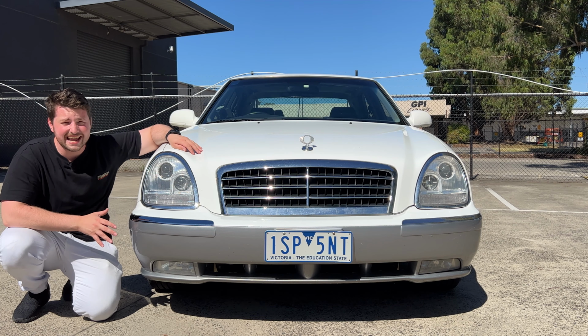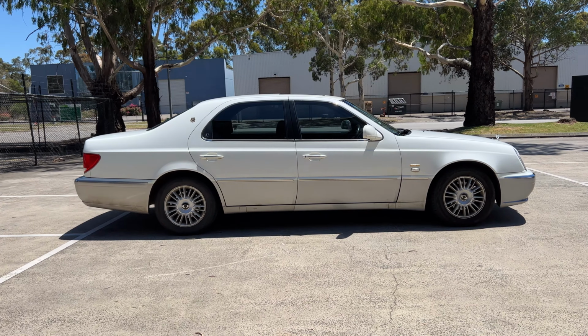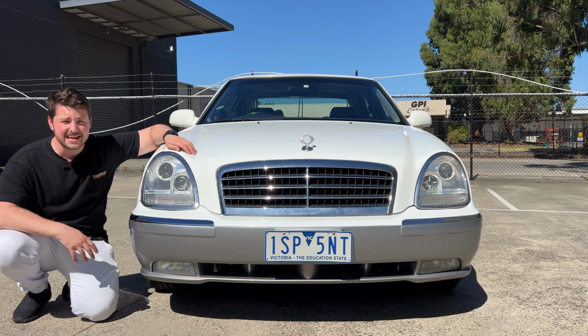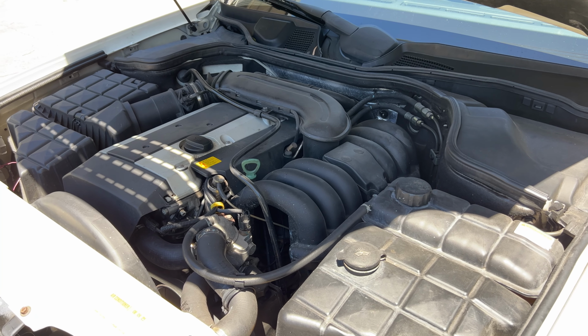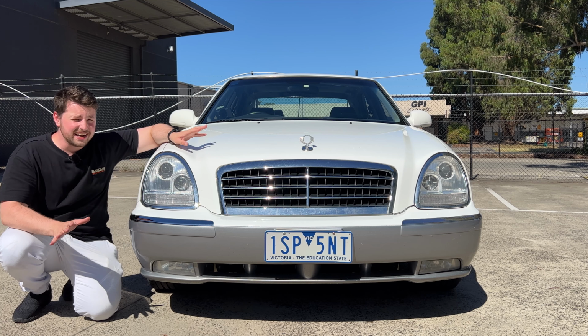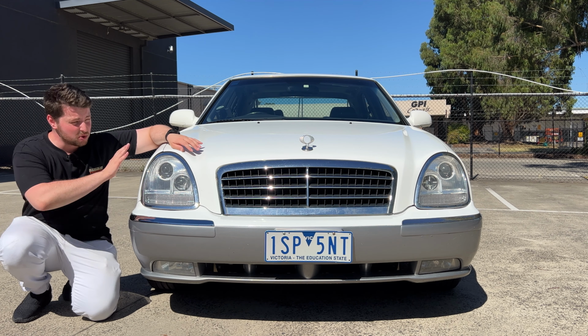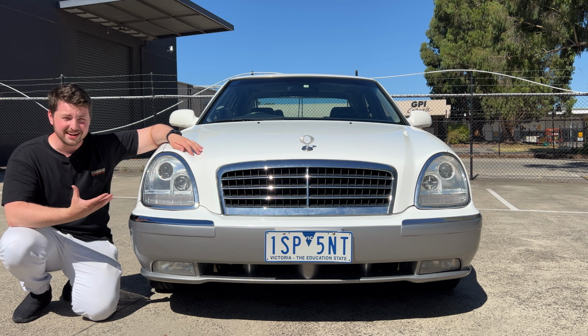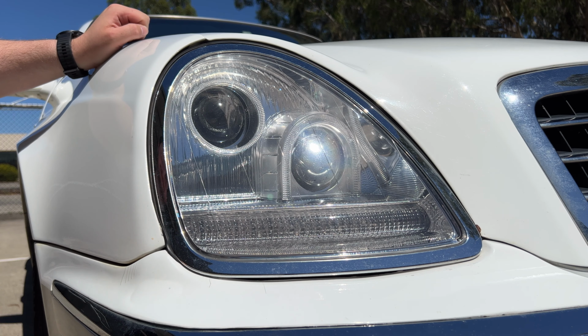So the body is a W124 E-Class that's been stretched out to make it ultra luxurious. The engine is an M104 inline 6-cylinder, a very famous, very reliable engine because it's over-engineered. One of the last over-engineered engines from Mercedes before the accountants stepped in. But all of this was built in Korea, in South Korea. Really super interesting. So yes, these headlights, they do look Mercedes-esque.